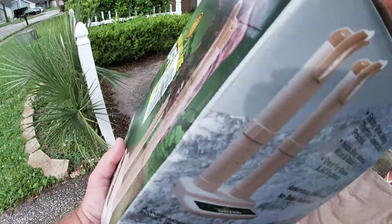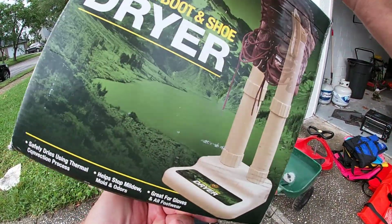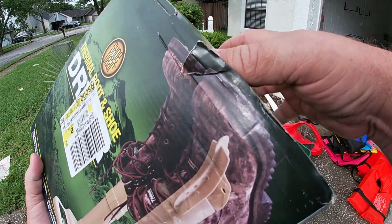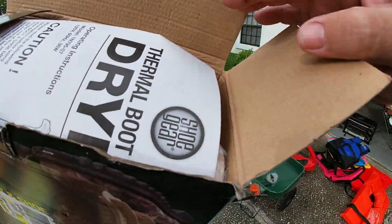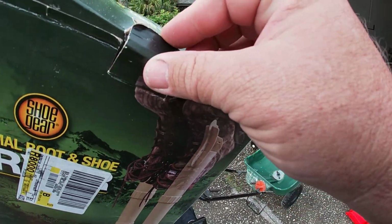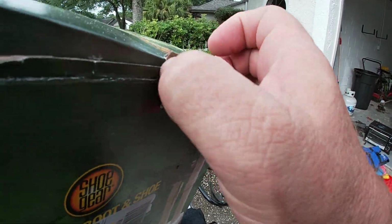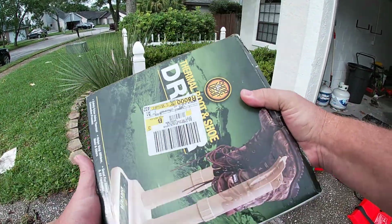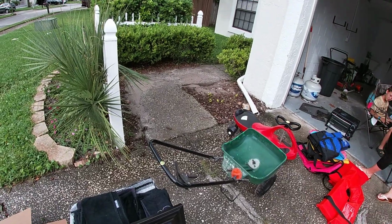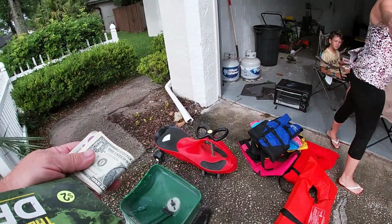I'm going to move this chair out of the way. $2. Do you get much use out of the boot dryer? I don't guess you do it a lot. Don't need it here. Walking in the snow, and if you get into something where you need to dry them, you don't want to dry them. That's true. It's worth $2 though. Thank you, sir. I appreciate it.